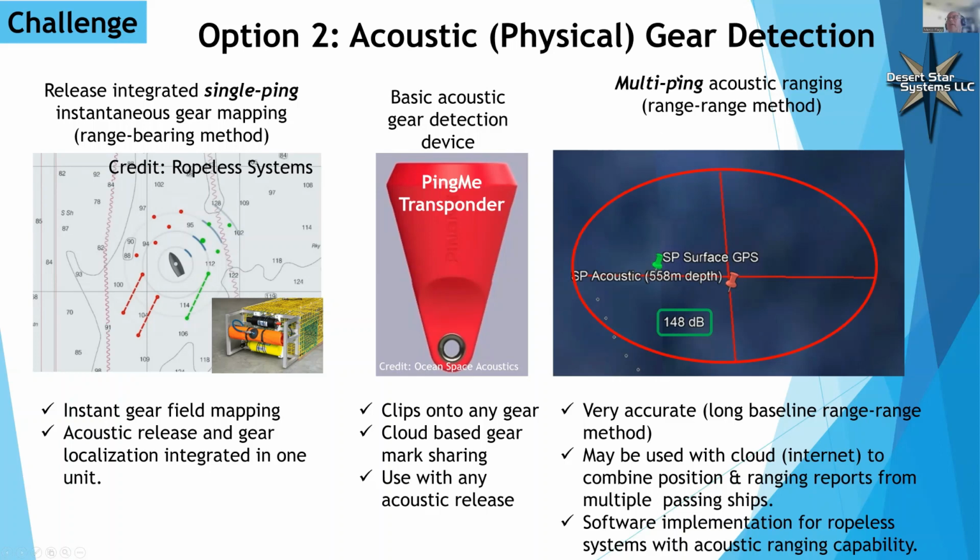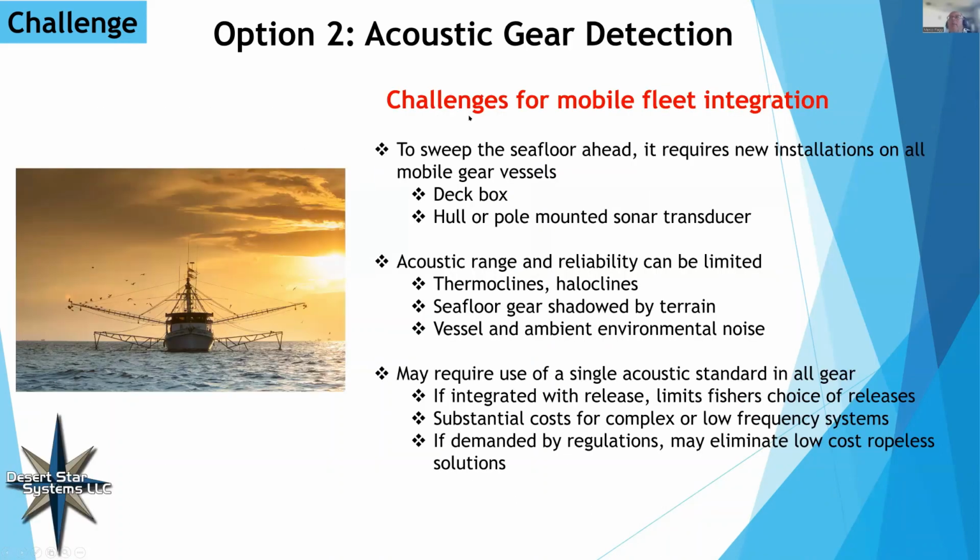And finally, there's very accurate multi-ping acoustic ranging, where positions of gear on the seafloor, such as here, where it drifted from the surface, are determined very precisely by multiple pings from one or many ships in multiple locations. Now, when it comes to integration with the mobile fleet, however, there are challenges.